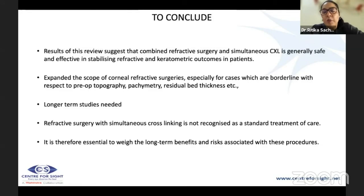Our recommendation would be to use half the energy settings without any alteration in the refractive nomogram. Be wary of haze post PRK extra, and we would recommend use of MMC. And in most cases, in young borderline corneas with high refractive errors, you'll have gratifying results.